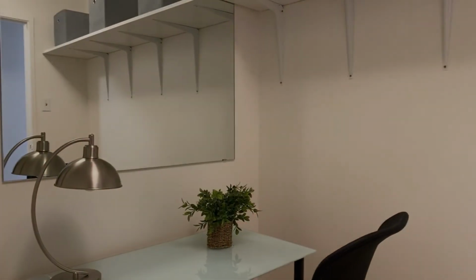This 5x9 foot multi-purpose room is great for storage or a small home office.